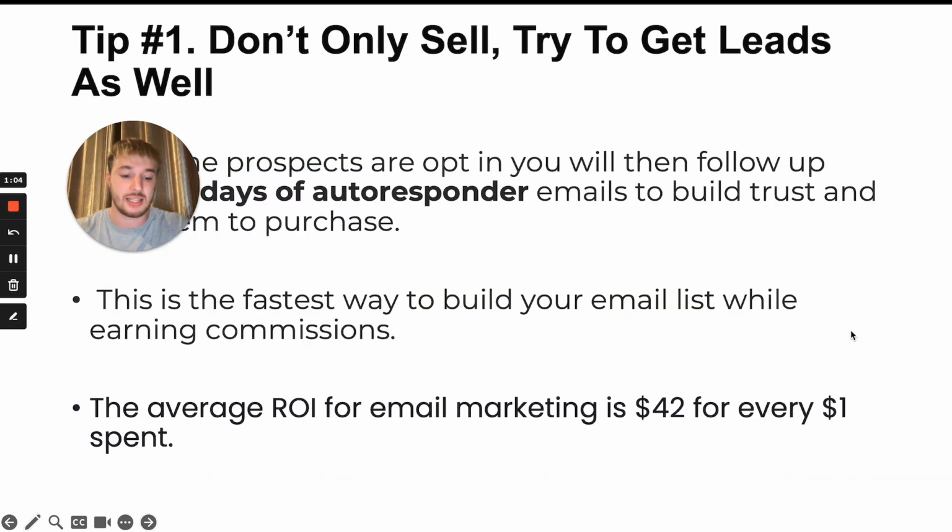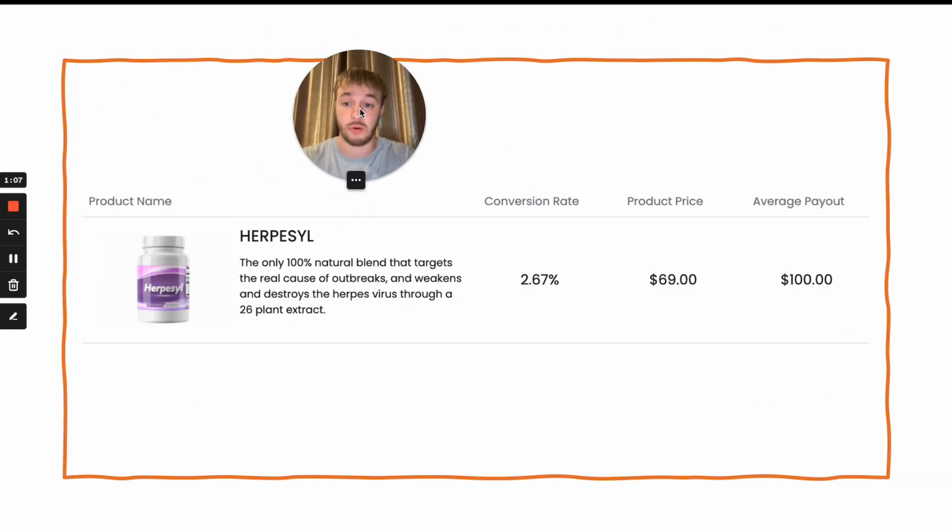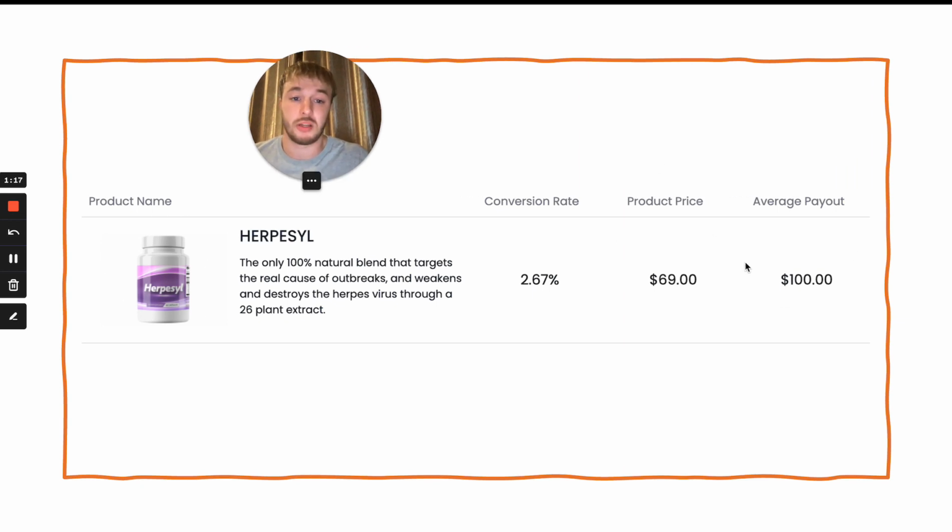Now the next thing is, for example, on MaxWeb, or if you're promoting on ClickBank, there's one product that we promoted and the conversion rate is 2.7%, right? But as you can see over here, the product price is $69. So that is the product price. Now the money that you are getting as an affiliate, it's $100 payout. So for every health supplement that is sold through your affiliate link, you are going to get $100 per sale affiliate commission, even though the product costs $69, right?